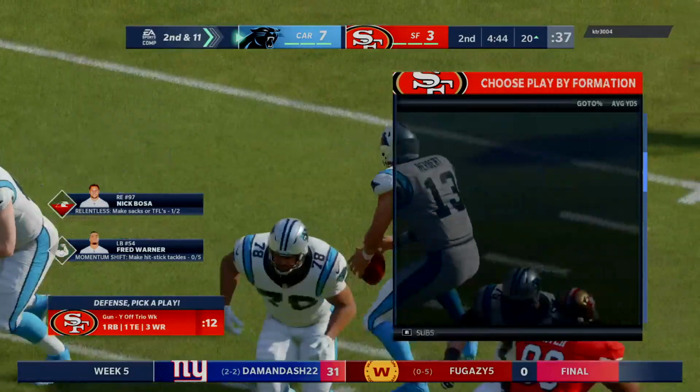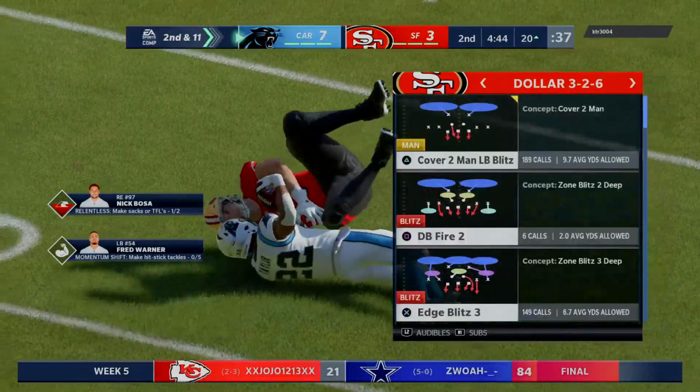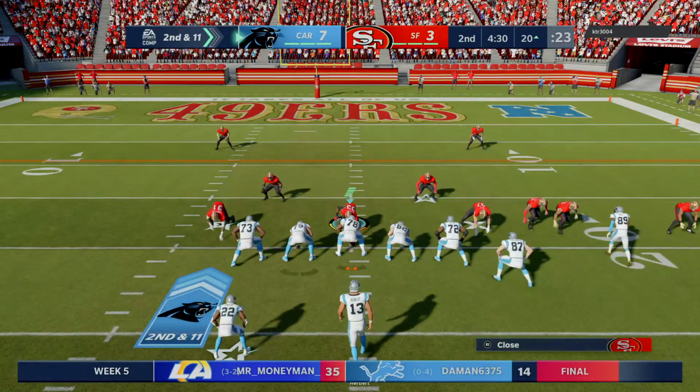Officially, it's a 1-yard loss. That's going to bring up 2nd and 11. 2nd and 11 at the 20-yard line. Maybe just a slight detour on what's been a strong drive. Here's 2nd and 11.